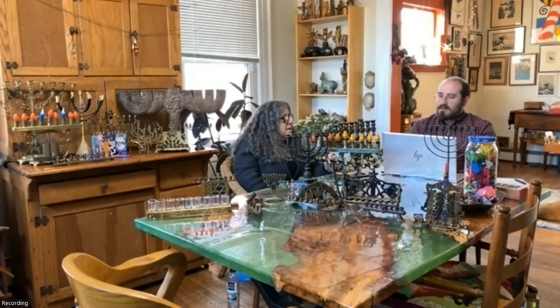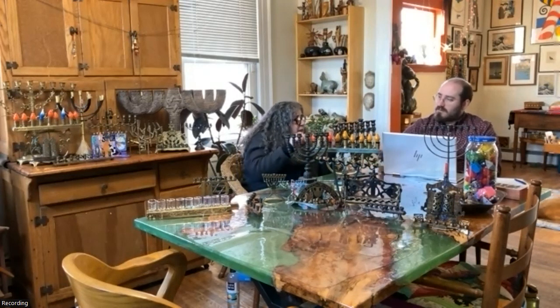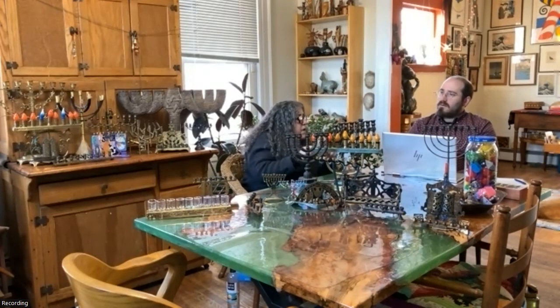To piggyback on that, Mimi, in Israel now they have little boxes outside of your front door that you can put your menorahs in. That sounds great. I haven't seen them, but I'm very excited about it.